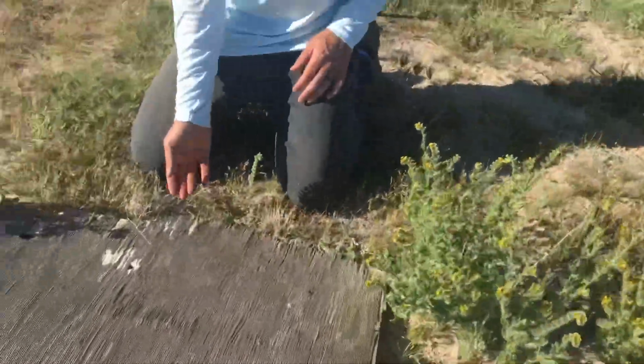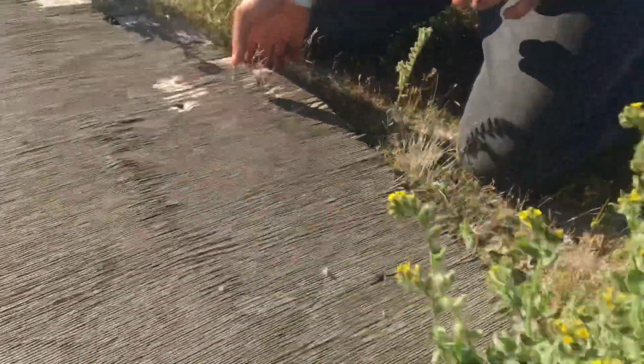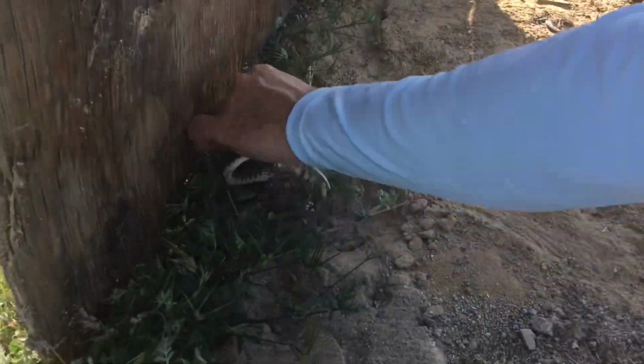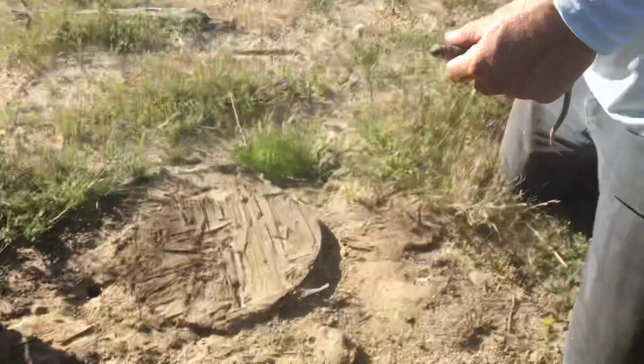Okay, we've been seeing desert iguanas race around all day. We haven't been able to catch one, but I just saw one go underneath this piece of plywood right here. So we're gonna see if we can catch it. We got it.